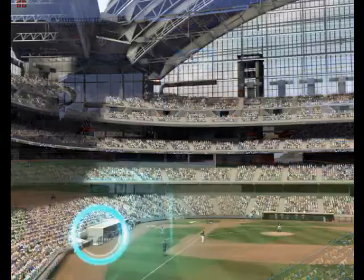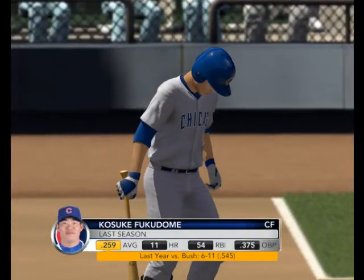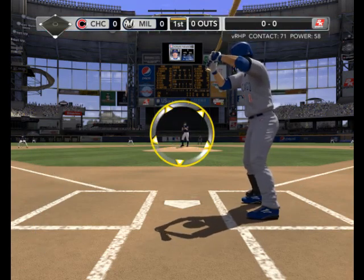Action coming. Brent Fielder, a powerhouse for this team. This is how the Cubs offense will look, and Fukudome batting. He'll be starting us off here. The first pitch coming right up. Number 1, Kosuke Fukudome.